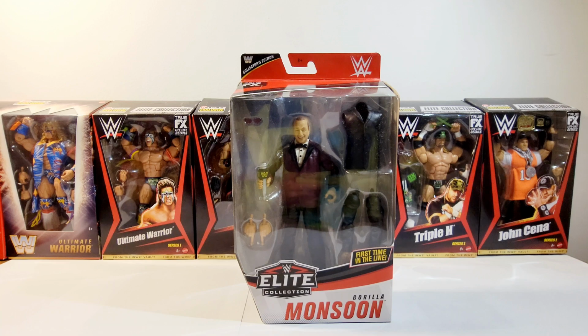It was complete. Had all the accessories. The only thing that I think is inaccurate is the sunglasses, which I looked through every pair that was in the bottom of that bin, and none of them made sense. But with what we have here, how can you turn it down? Gorilla Monsoon. We put him in the package. We bought the package on eBay. And again, a very expensive figure here. So finally, complete in box.